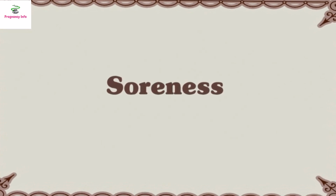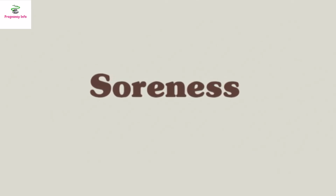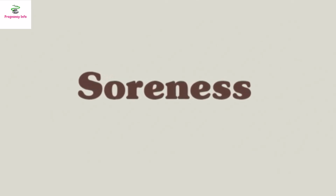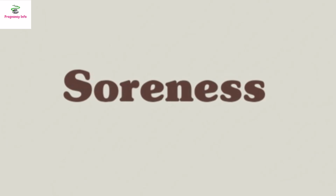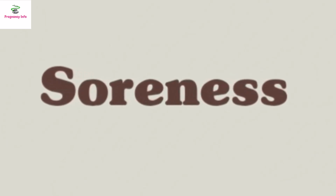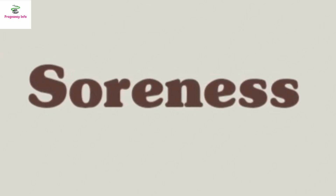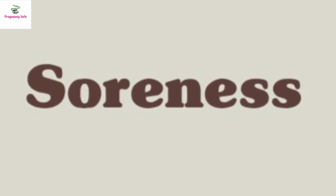Soreness. After your baby is born, your back might feel sore, but the feeling should only last for a few days. Back pain is also a common side effect of pregnancy, as the weight of your belly puts extra strain on your back. Sometimes it's hard to tell whether the cause of your soreness is the epidural or residual strain from the added weight of pregnancy.